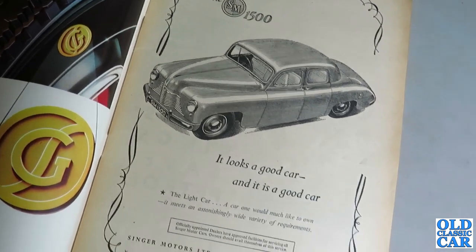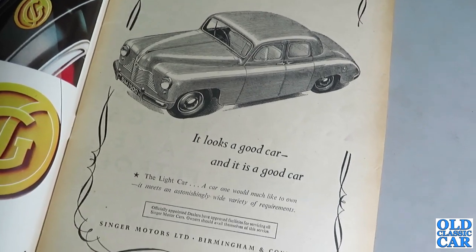The Singer SM 1500. It looks a good car, and it is a good car.